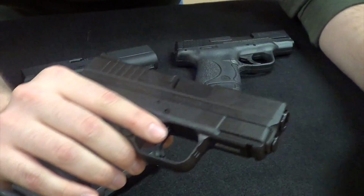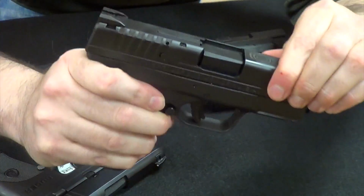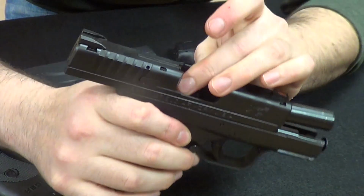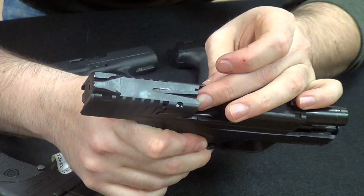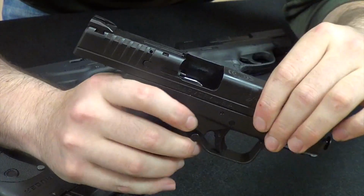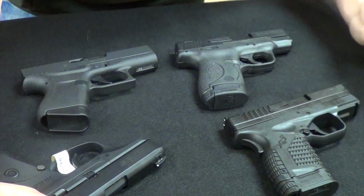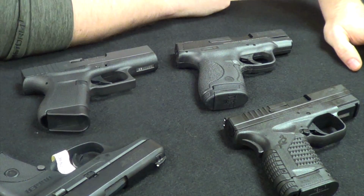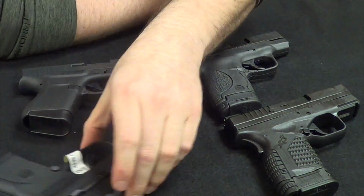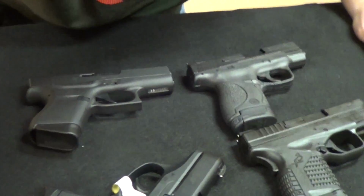Okay? Another safety device that you see on here is a loaded chamber indicator. That basically means if there's a round in the chamber, this little tab will push up, giving you a visual indication of a round in the chamber. Okay? And of course, there's not right now. That basically covers some of the basic key points of things you want to look at when you're looking into getting a concealed carry handgun.